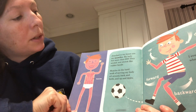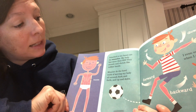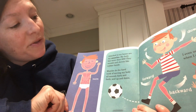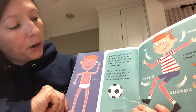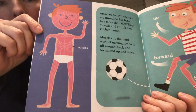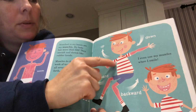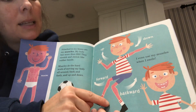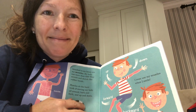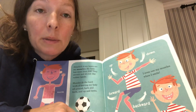Attached to my bones are my muscles. My body has more than 600. They stretch and shrink like rubber bands. Muscles do the hard work of moving my body all around, back and forth, and up and down. Your muscles kind of look like that. They cover your bones. And here it shows you how your arms are able to move and bend up and down. And it says, I even use my muscles when I smile. If you smile, do you see how that moves up and down? If you feel your face, you can feel your muscles moving too when you smile.